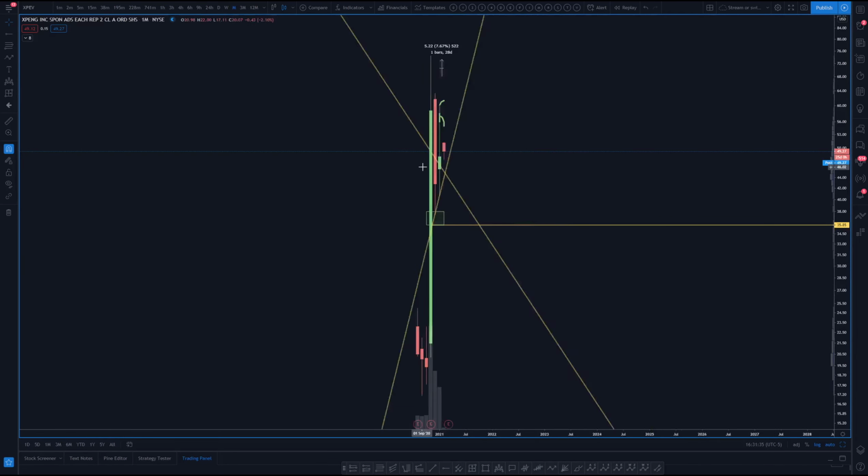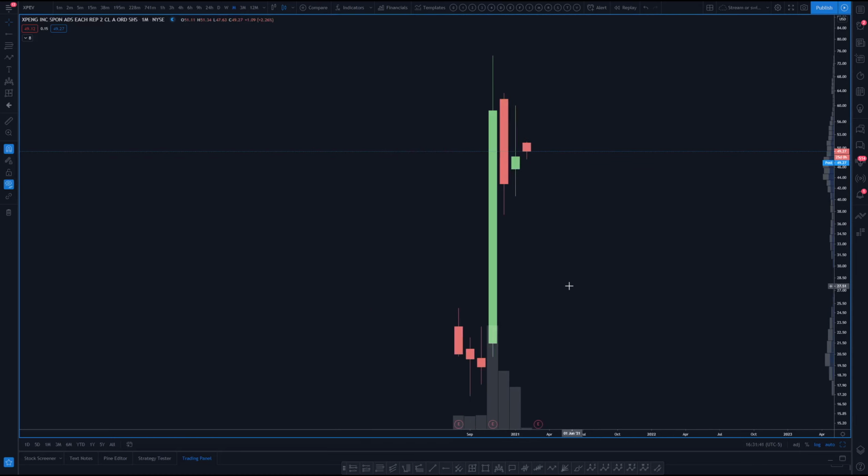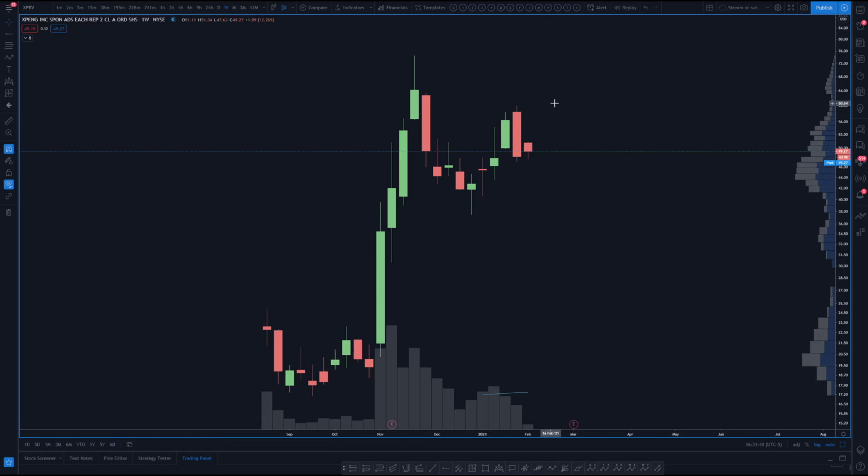XPEV. All right, XPEV. Look, with this much range, a monthly inside bar is very likely. Get that out of the way right now. Weekly time frame is looking like an EQ. This weekly lower high is looking pretty set here, lower high at 60.04. And now we are looking for a higher low over 37.50.